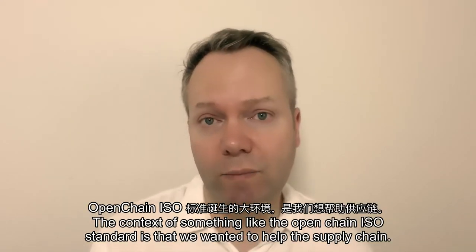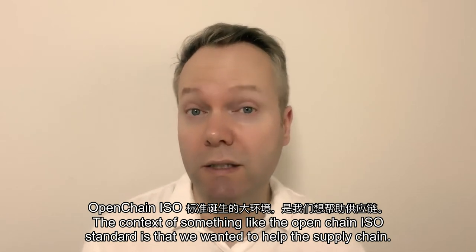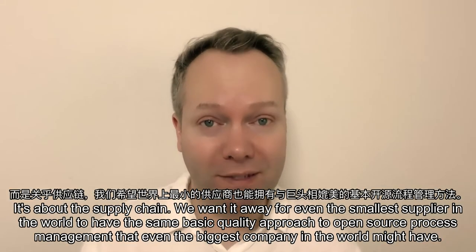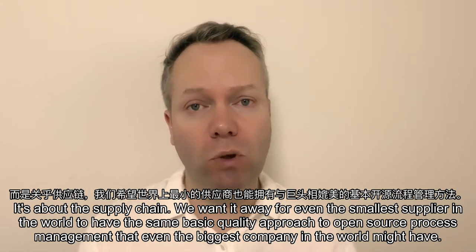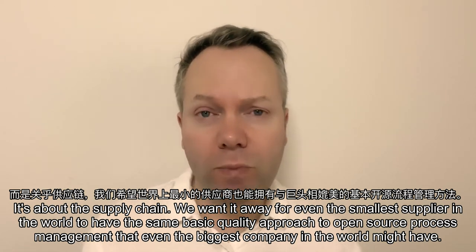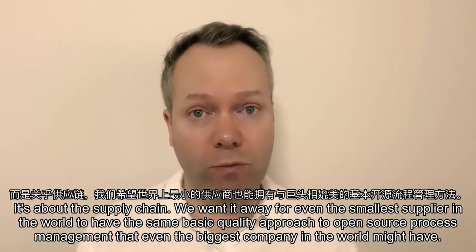The context of something like the OpenChain ISO standard is that we wanted to help the supply chain. That's why it's called OpenChain. It has nothing to do with blockchain. It's about the supply chain. We wanted a way for even the smallest supplier in the world to have the same basic quality approach to open source process management that even the biggest company in the world might have.